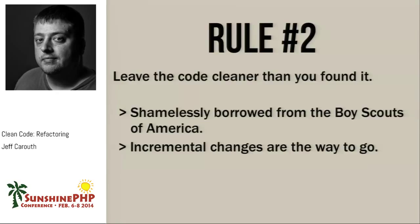Incremental changes are the way that you get to this cleaner code concept. So this is the same point of successive refinement. You're not going to make things overnight. You're not going to make one commit that's going to fix your code base and take you from a dirty pile of code into a clean, sparkly, shiny piece of code. You're not going to make a diamond overnight, right?